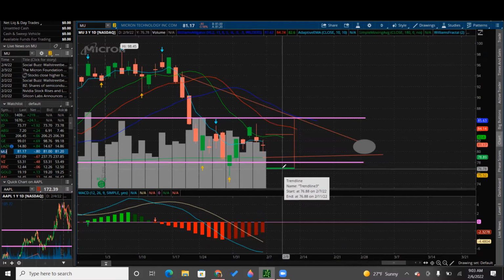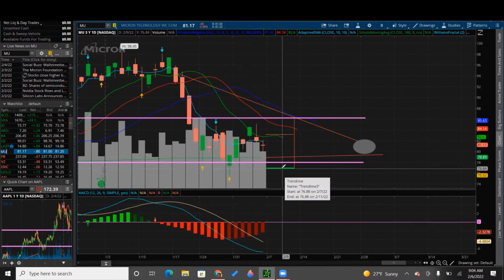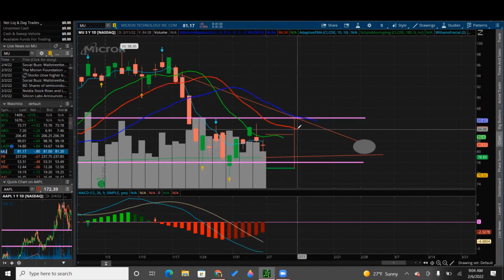So I expect this will happen this week. I expect it to come down into this range of 76.96 and a pull back up and potentially getting into the $83 range. So I think a good opportunity here, although it is kind of in a downtrend.